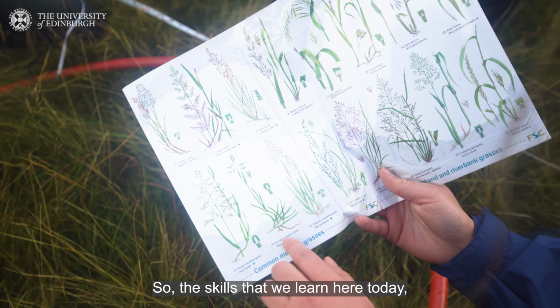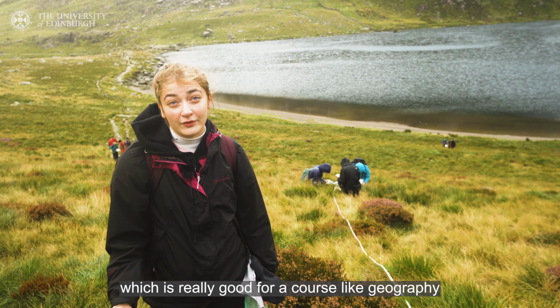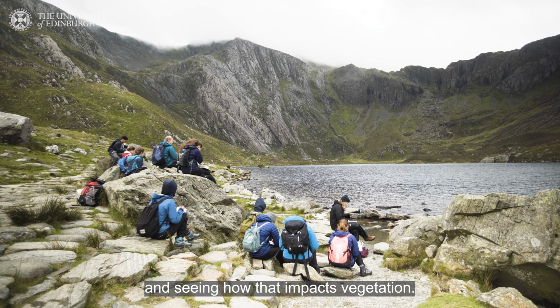So the skills that we learn here today we can use anywhere in the world, which is really good for a course like geography because we'll be travelling a lot, hopefully. It's good for looking at climate and seeing how that impacts vegetation.